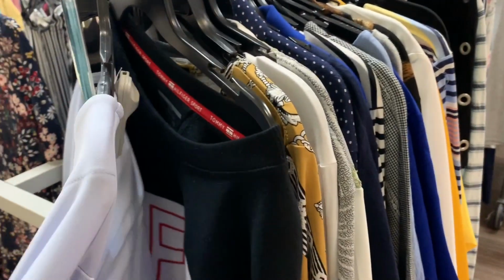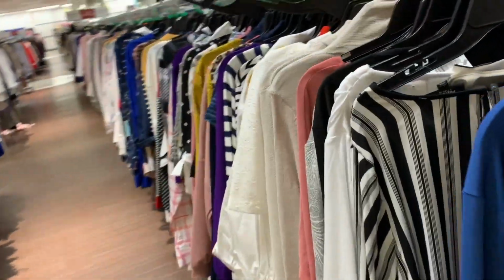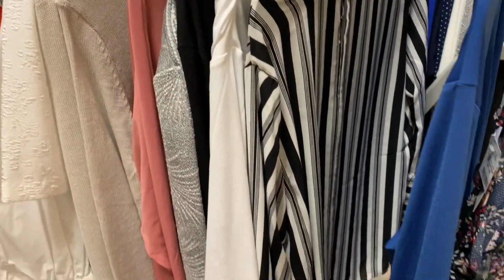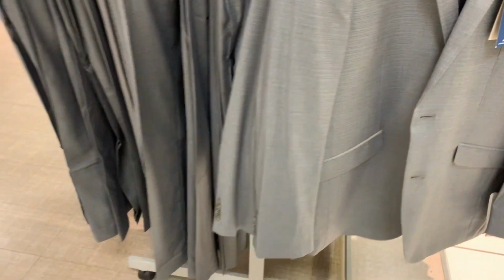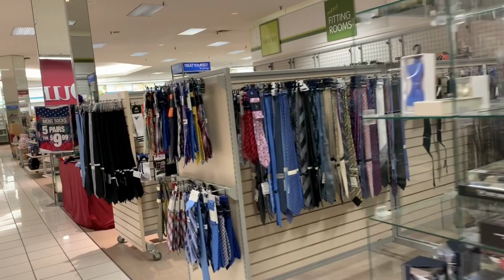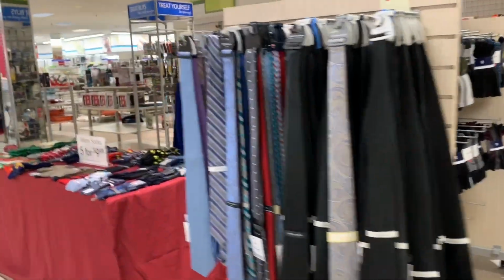And I wear business casual. When I feel like I have nothing to wear anymore and I don't feel like ordering online, I just come to Burlington because I'm pretty sure I'm gonna find something. Even for men, they have all kinds of suits. Whatever you need. Big selection. Shirts, shoes, some ties, some socks. Whatever you want, whatever you need. That sums up our tour at Burlington.